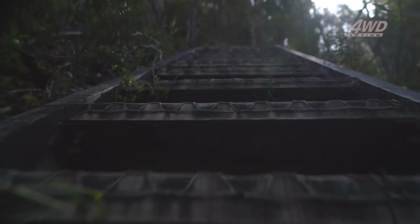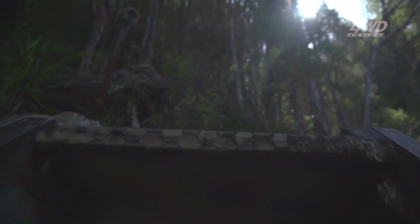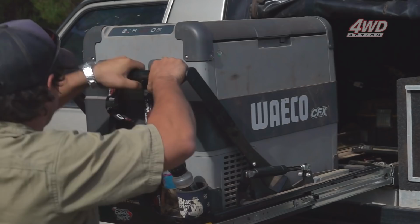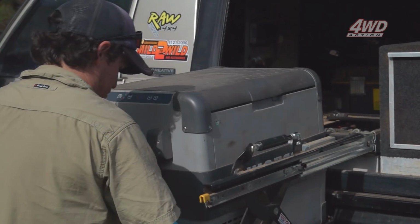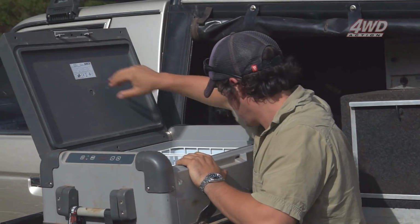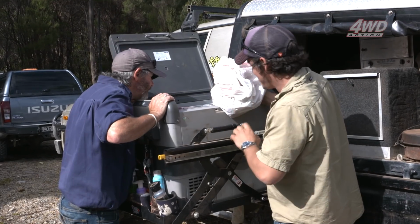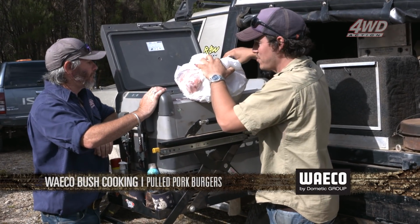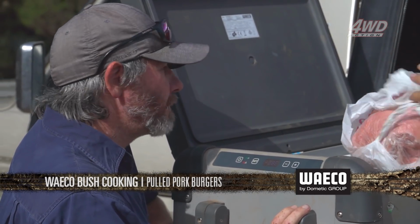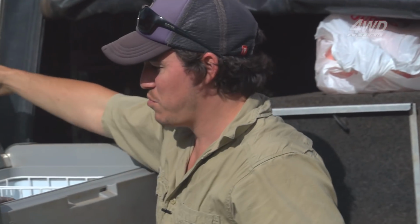The climb out from the river wasn't easy, like I predicted, and it got Shauno thinking about food. What you got in here, mate? Look at this roast. That is a big roast. That's a half a pig. I'll tell you what, this morning I had it in the freezer section. I've got, of course, the dual zone Waco fridge here. Defrosted it in the fridge. So how long did that take to defrost? Oh, it's taken all day. Still pretty cold in there.